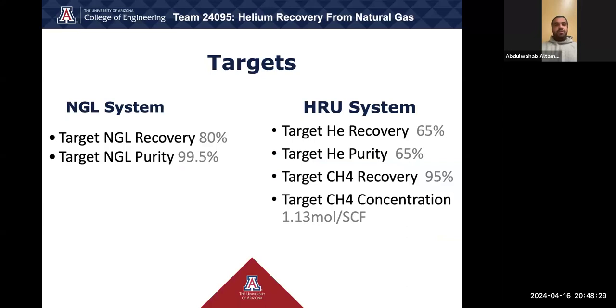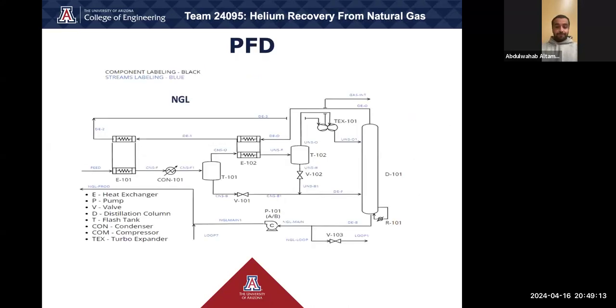The targets: basically we have two systems, which are the NGL and HRU systems, and both of them have specified targets. As for the NGL recovery, it should be 80% or more. Purity should be 99.5% or more. As for the HRU system, helium recovery should be 65% or more. The purity of it should be 65% or more. The target recovery for methane should be 95% or more, and the target concentration of methane should be 1.30 mole per standard cubic feet. All of that should be achieved with the heating value of 950 BTU per standard cubic feet.